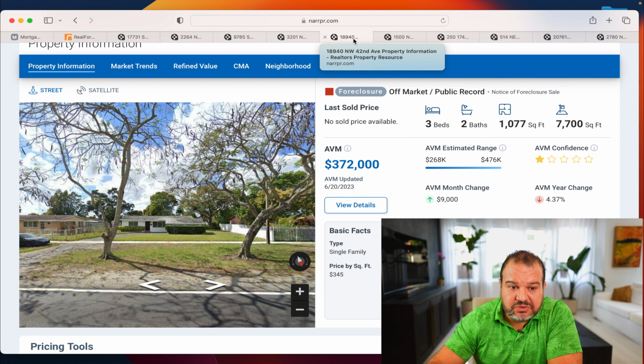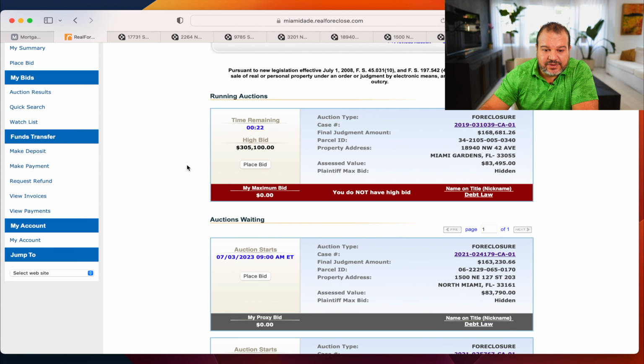Like again, this Miami Gardens property, we are still nowhere near the end, I don't think, or maybe we are, I don't know. 305 is where we are. Again, let's look at it again, 372. So I think we're getting to the end. I don't think they're bidding more than this, because then you're starting to talk about the cost of improvement. If it's 375, it's probably $70,000. Let me think, this might be over here. Less than 10 seconds, hopefully it's over. Nope, people just keep bidding a little bit more, a little bit more.